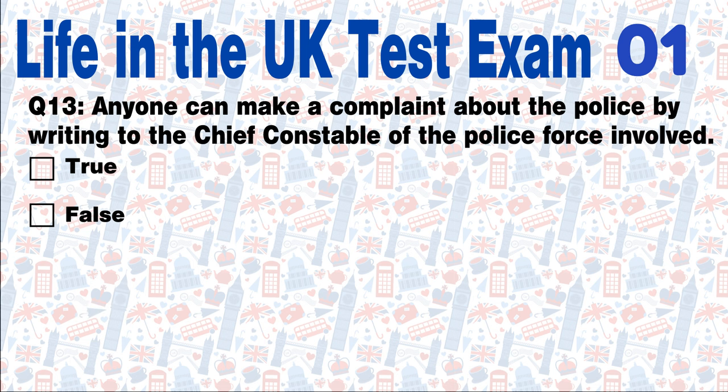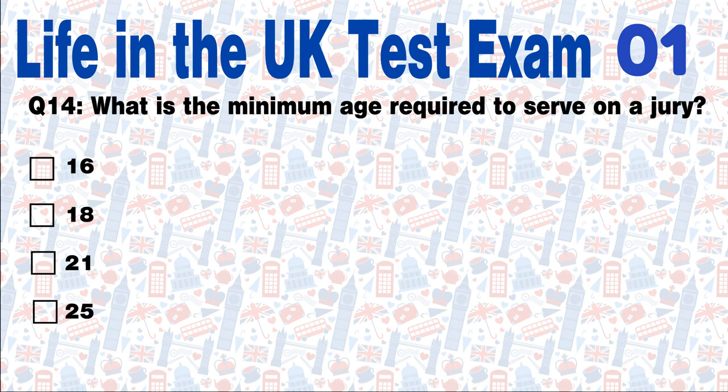Question 13. Anyone can make a complaint about the police by writing to the chief constable of the police force involved. True. False. This statement is true. Anyone can make a complaint about the police by writing to the chief constable of the police force involved.